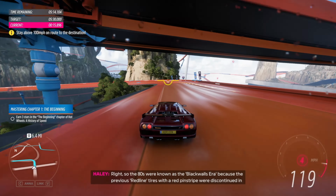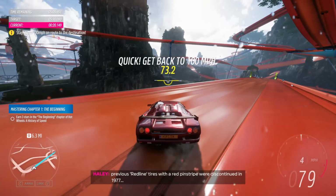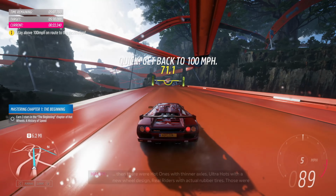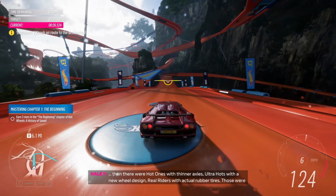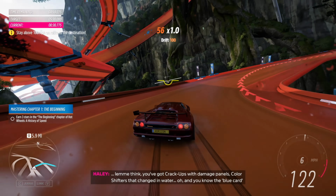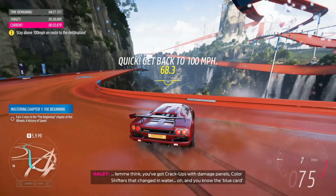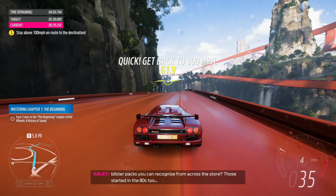Right, so the 80s were known as the Black Horse era because the previous Redline tyres with a red pinstripe were discontinued in 1977. Then there were hot ones with thinner axles, ultra hot, the new wheel design, real riders with actual rubber tyres. Those are pretty popular. You've got pack-ups with damaged panels, colour shifters that changed in water. Oh, and you know the blue car blister packs you can recognise from across the store? Those started in the 80s too.